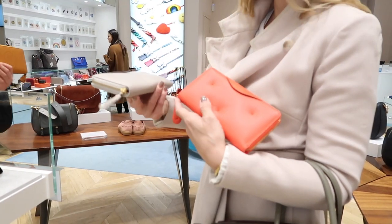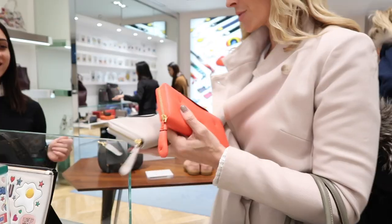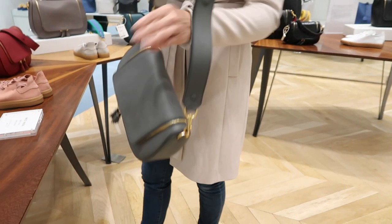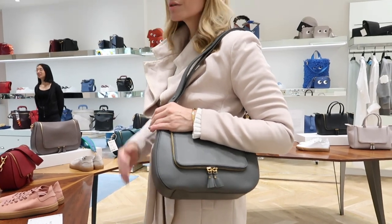Which one though? Now you're bringing some more. This one. Cushioned and the leather is beautiful. I love all the pops of colour and her quirky sense of style. One of my favourite collections for leather goods.